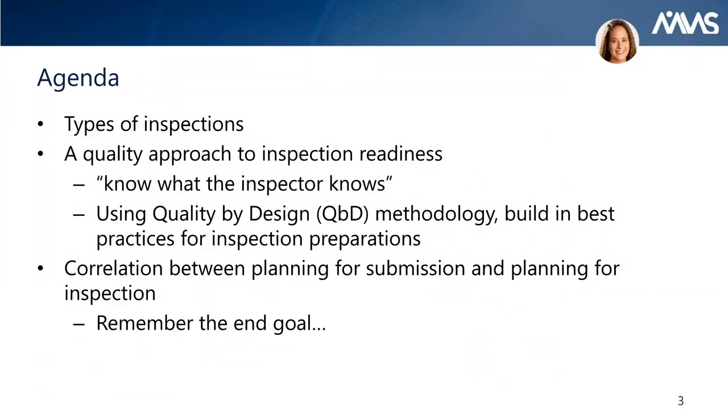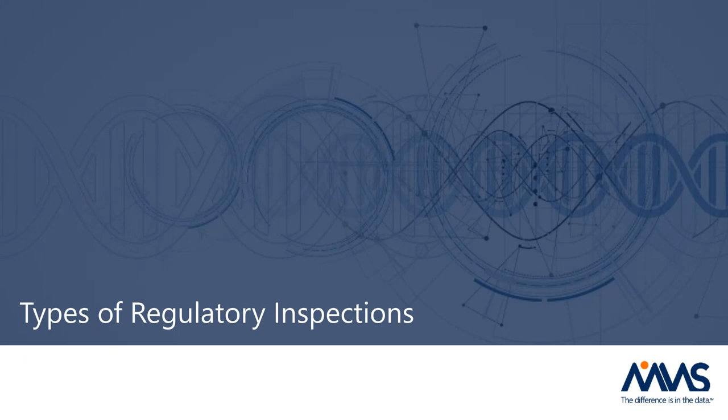During today's session, we will provide information on the different types of regulatory inspections that can be conducted. Then we will review how a firm can take a quality by design approach to inspection readiness. Finally, we will review the correlation between planning for submission and planning for inspection. Let's start with a review of the different types of regulatory inspections.